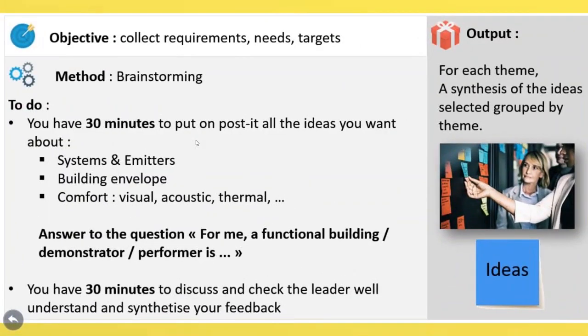And we also used another brainstorming to answer the question about their requirements, needs, and targets. So the objective there was to raise the expectations of the local stakeholders, and for each different thing, which was the system and emitter, the building envelope, and the comfort, they had to do a synthesis of the ideas selected and grouped by them. They just had to write their ideas, and then we worked to group them all together.